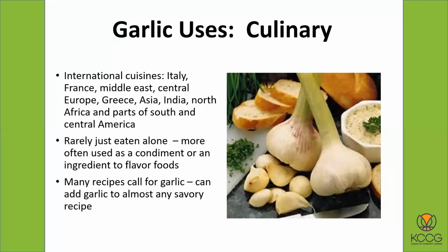People rarely just eat garlic alone. It's not like you're going to have a side dish of just garlic, although sometimes people do that with elephant garlic. More often it's used as a condiment or an ingredient to add flavor to recipes. Of course, many recipes call for garlic, and lots of times they'll say 1 clove or 2 cloves, but that's always a personal taste. You may find a recipe that asks for 1 clove, and that's not enough. You may decide you want to put 2 or 3 cloves in. So you can certainly change recipes like that.